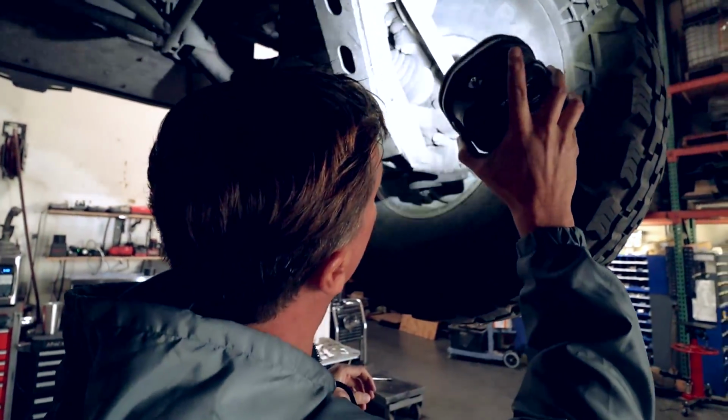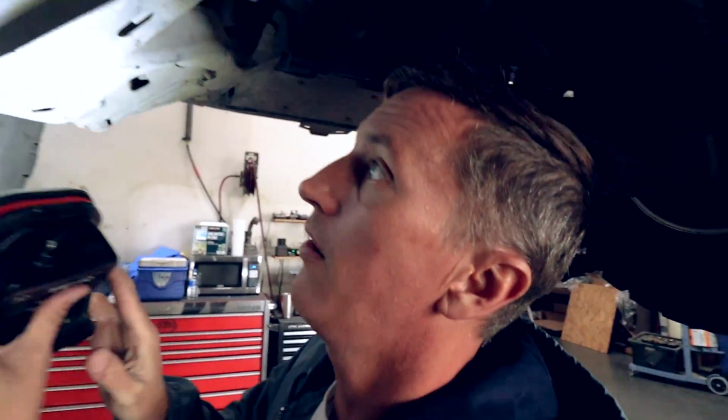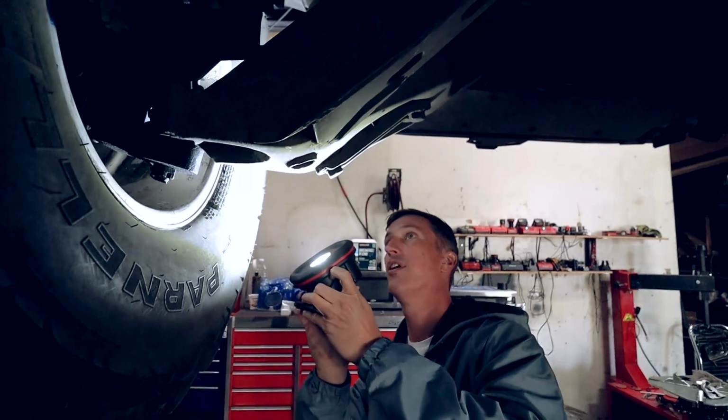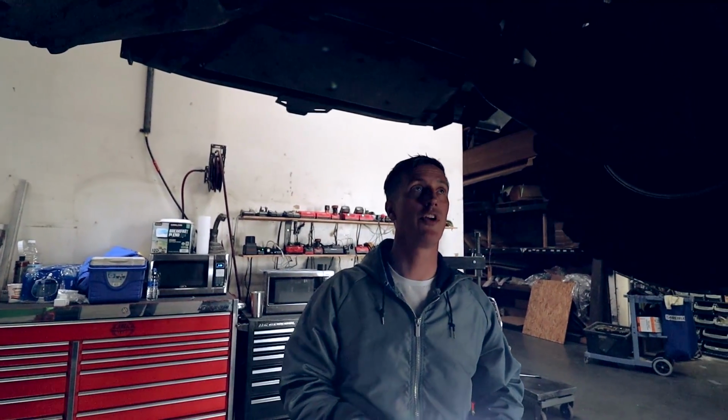The vent line over here is correct and set up properly. Oh, this is the other side. Yeah, it's good over here too. So yeah, it's a good truck. Very clean. A couple issues, but easily fixed.